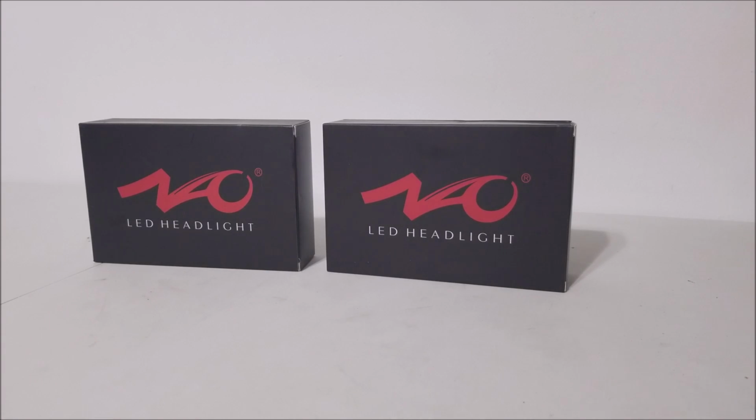And by the way, this is a 6000K light on the K scale, so that's bright white, maybe a little bit on the blue side. Definitely not a warm light, it's a daylight bulb.